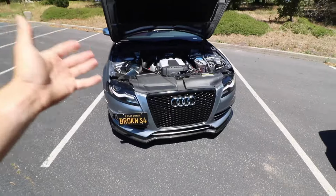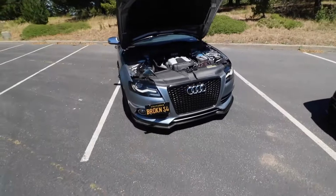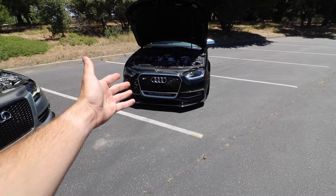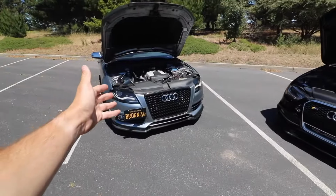Is it gonna last long? Am I gonna start blowing out my cats? Am I gonna blow out intercoolers? So that kind of upgrade I would definitely consider. Is it something that you want? Is this gonna be your weekend car, or is this gonna be your daily where you kinda just wanna keep the car mostly stock? As far as the mileage goes, my car has 104,000 miles, and I think he's at like 30-some thousand miles. So, really low mile car, really high mile car.